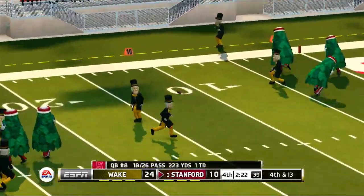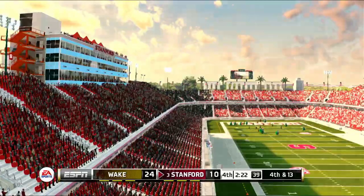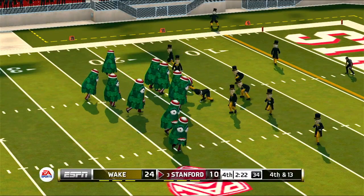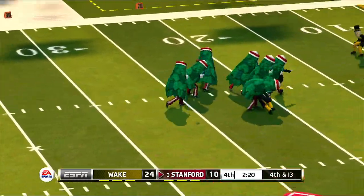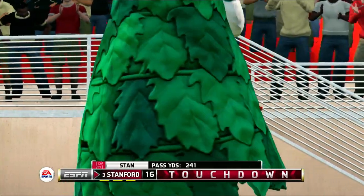Zipped it out, and that was almost picked off. They've got one fourth down conversion on this drive. Now they'll give it another go. End zone! Throws quickly into the end zone, caught for the touchdown.